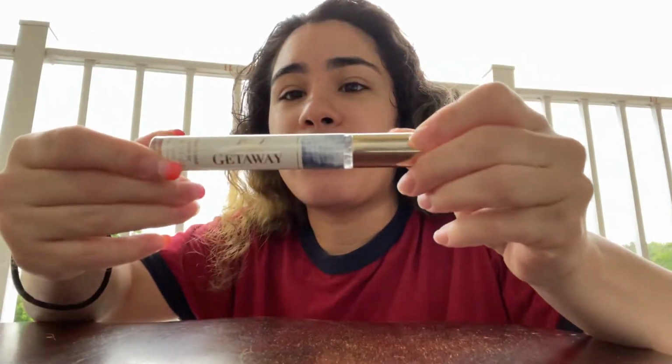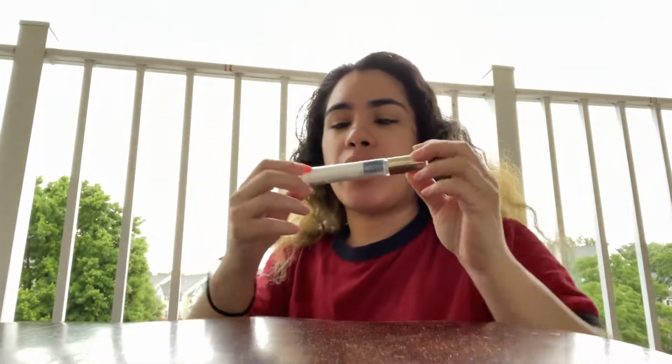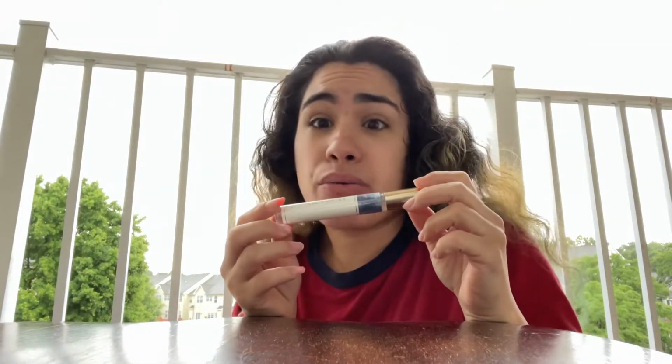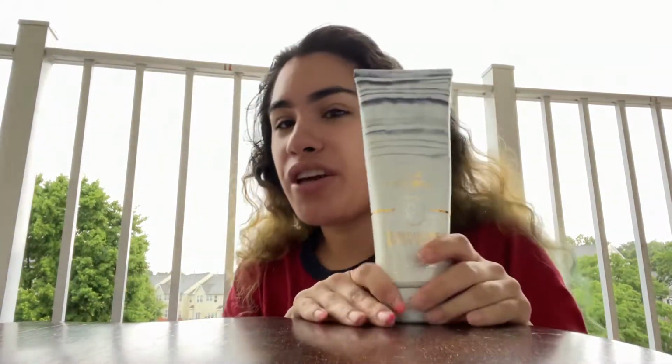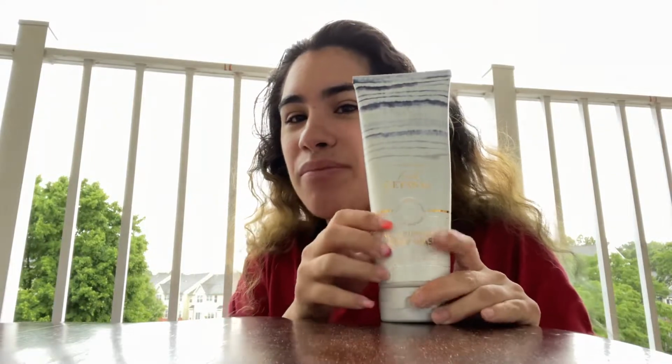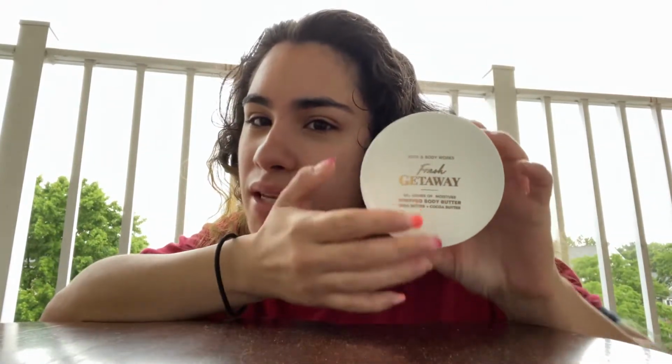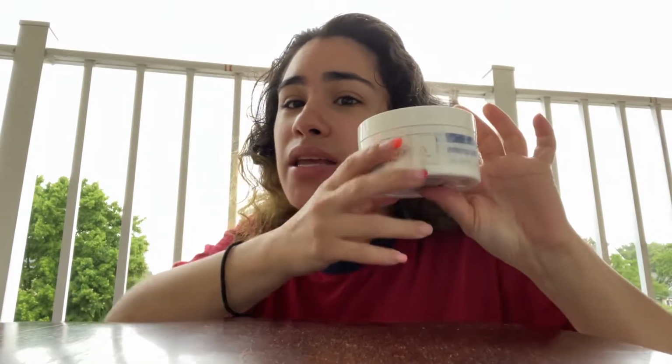I then got the Fresh Getaway Pin Spray. I had to get this at 75% off. This is a really beautiful scent. It's kind of unisex where a man or a female can wear it, and it's really nice. I then got the Fresh Getaway Moisturizing Body Wash. Had to get that at 75% off. And I wasn't going to get any body creams or lotions, but for this 75% off, I had to get this Fresh Getaway Body Butter.